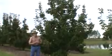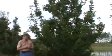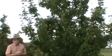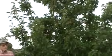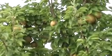One of the unique features of this fruit is not only is it a great dessert fruit, it's also outstanding for cooking, for making pear crisp and all the other things. But one of the things that makes it especially good is this is a particular variety that has a fair amount of resistance to fire blight.